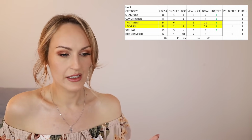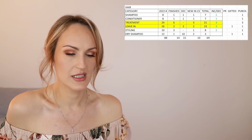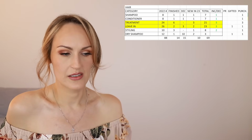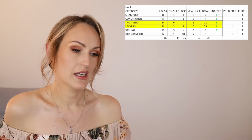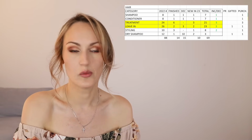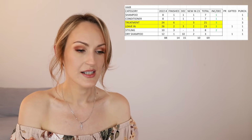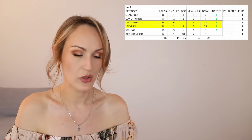For leave-ins, again, I started the year with 26. I only finished 2, but I decluttered 3. They were actually things I left at home for mum. I had 2 new ones come in, so I'm down to 23. I don't see myself being in the market for hair products for quite a while. For styling products, I started the year with 10, I finished 3, I have 1 new one come in, and I have 8 products left.